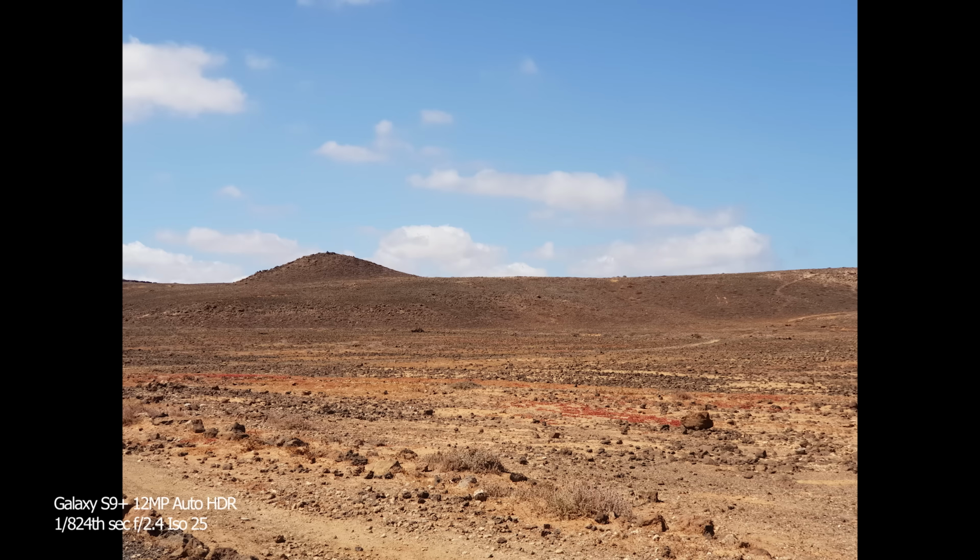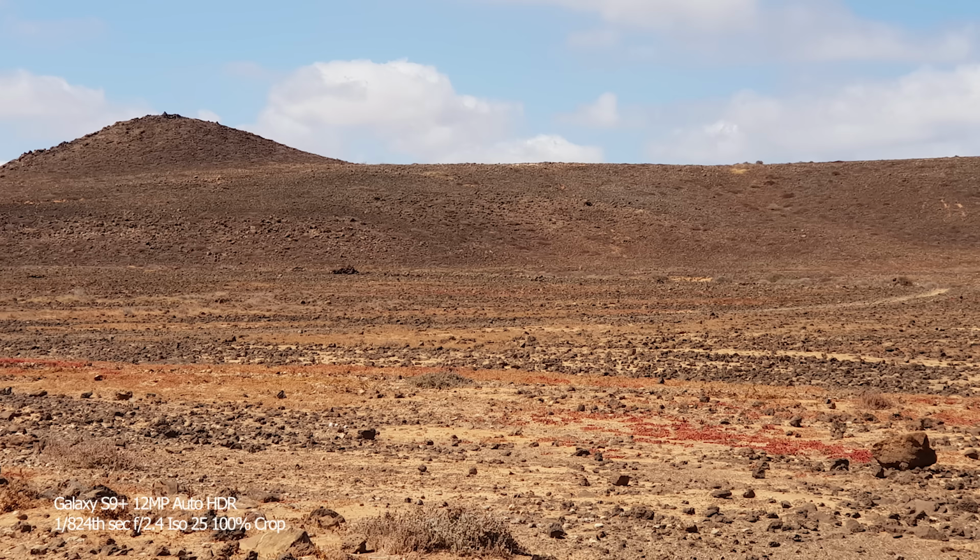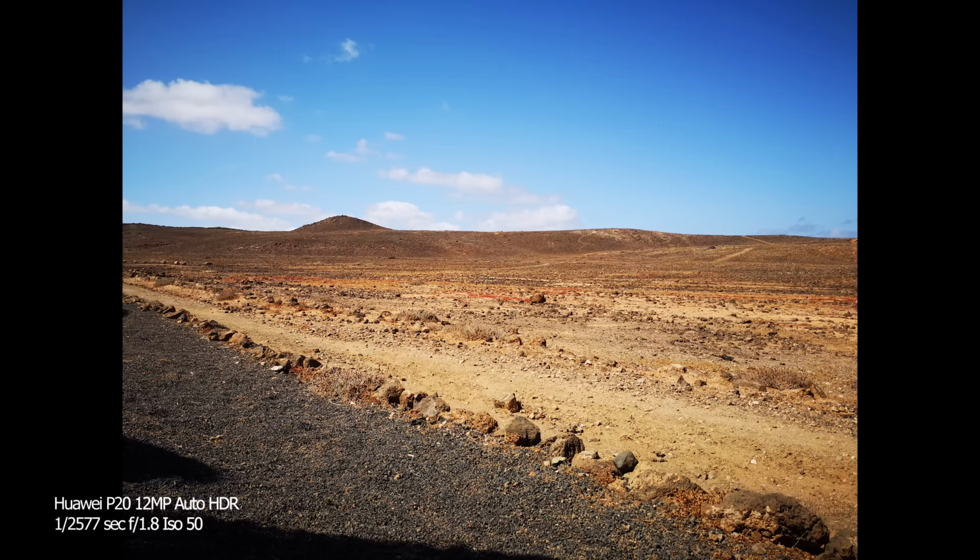Here's another nice image from the Samsung, retaining lots and lots of detail and pretty accurate colours. Cropping 100% and you still have a very detailed, usable shot. But if we compare it to what the Huawei can do, again, another beautiful shot.